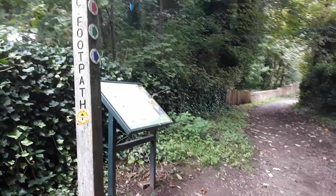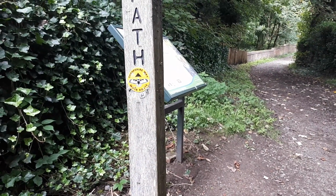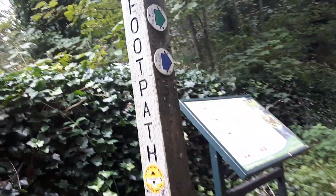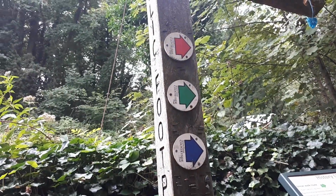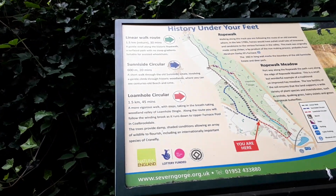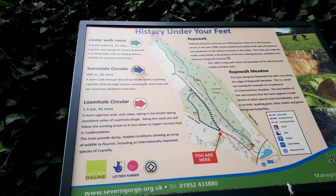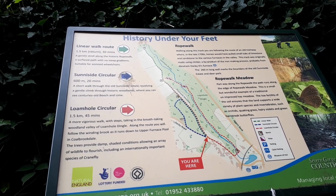But as we continue on, we see the signpost here, talking about the Shropshire Way main route, and also, we've got three potential footpaths to explore for the Severn Gorge Countryside Trust, red, green and blue, which are talked about here. And this is where we were in a previous video exploring Limehole Dingle, and this is toward the end of that previous video.